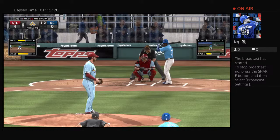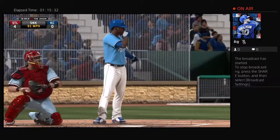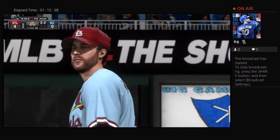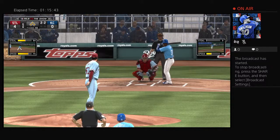Big pitch here, 2 balls and 2 strikes now. Oh, that's a tough take, but a good one. The pressure's still squarely on the pitcher out there. He's still got to come in.